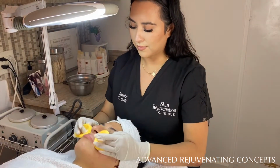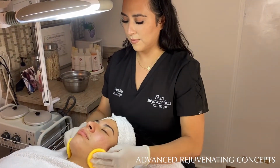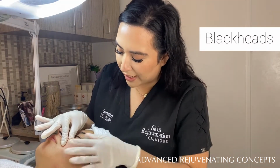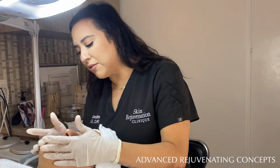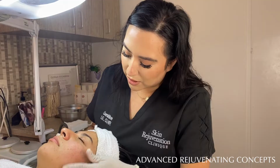Like if you need to do a peel, or if you want to use a good scrub and exfoliator before you do any kind of extractions. So by looking at her skin, I definitely see a lot of clogged pores, a lot of little blackheads, a lot of dead skin. So by analyzing her skin, I would definitely recommend doing a nice glycolic peel.